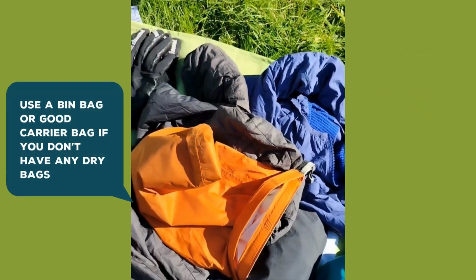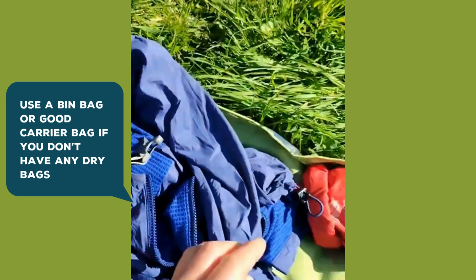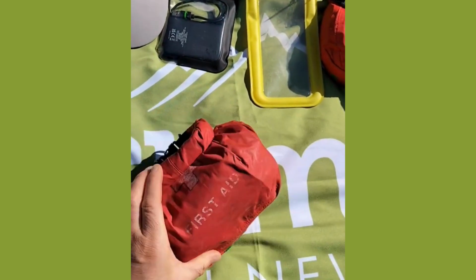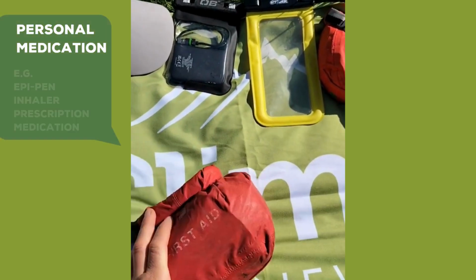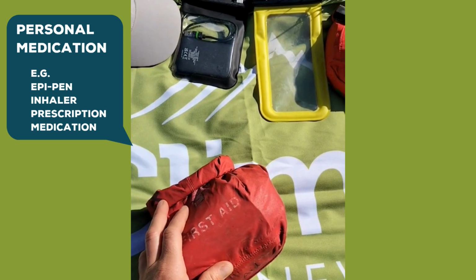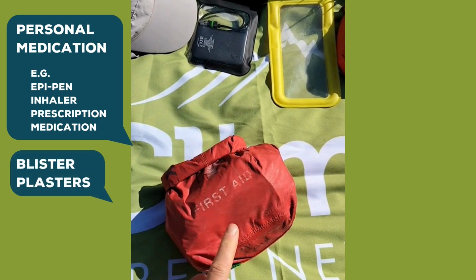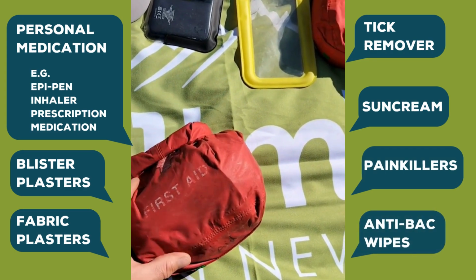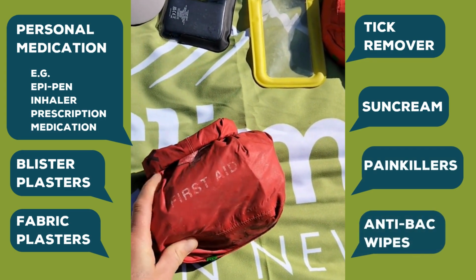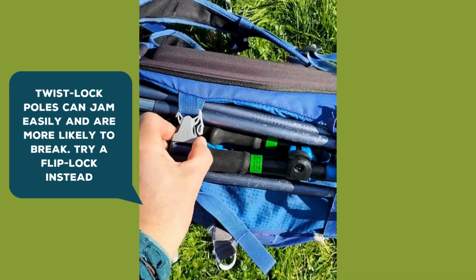Rucksacks may say they are waterproof, but very rarely are, so much better just to waterproof your key items in dry bags like these. The bit of kit I'll have with me is a first aid kit, again in a dry bag so the contents stay dry. Obviously if you've got any personal meds, make sure you bring those with you. Another key thing to have in there, things like blister plasters, fabric plasters. Bring a tick tweezer or tick card, because we do have problems with ticks in Scotland and some of them do carry Lyme disease.